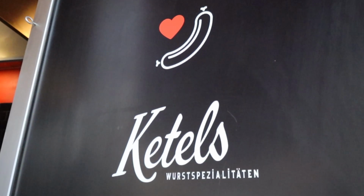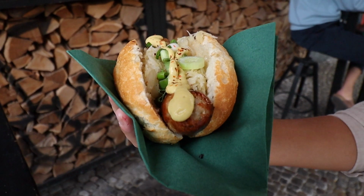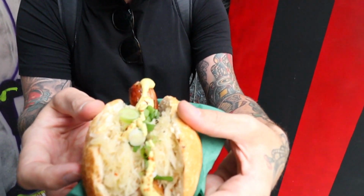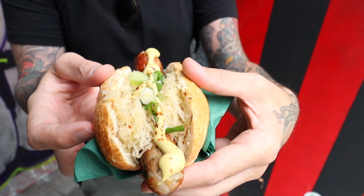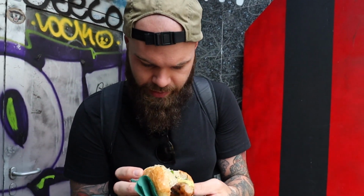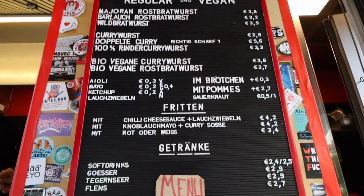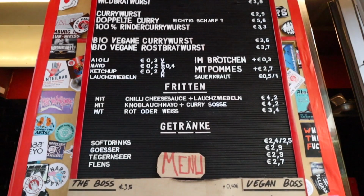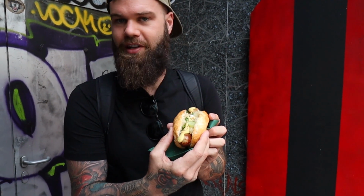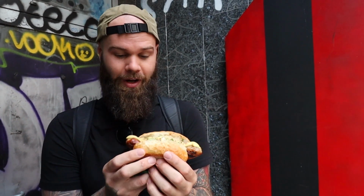We've come down to a little local hole-in-the-wall restaurant just next to us. We've retreated into a little alley. We've got a bratwurst sausage in a bun with some sauerkraut, mustard, spring onion, yeah. I think there's even a little bit of chilli on top. They do sell a whole lot of other things here, like the traditional currywurst, beers, but this is our first stop of the day, just something to get in our stomachs before beer. Right, let's try it out.